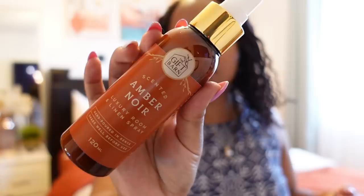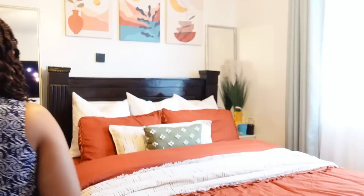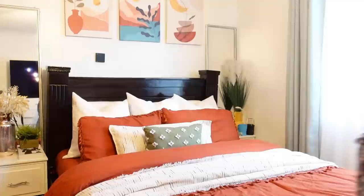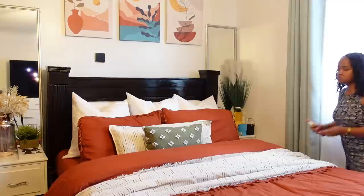So this one is the gift buns one, but you can get them from Treasured Scent. So I just want to spray my bed first, then clean my linens. I'm just going to put a bit on the curtains also. It really gives the room such a beautiful, lovely scent.